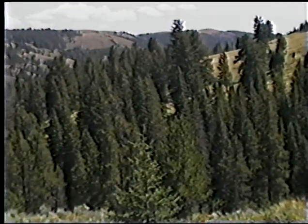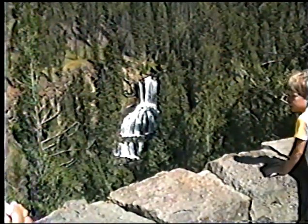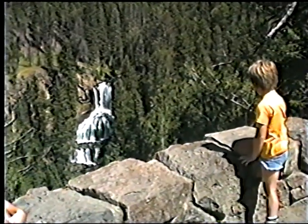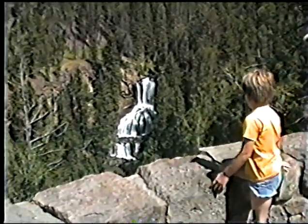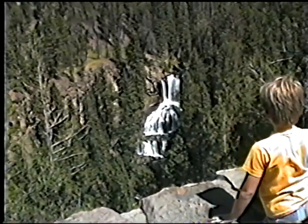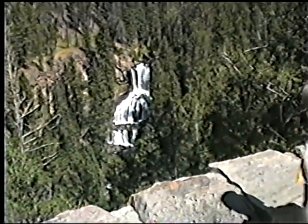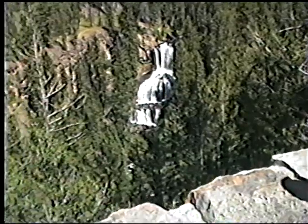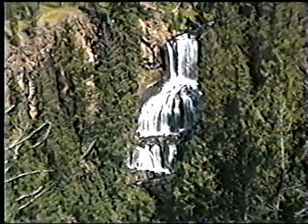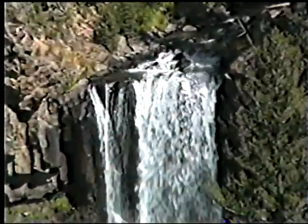I don't see any falls. They're over there. It's Undine Falls. This is Undine Falls and it's got 3 different layers. It's going down, but actually, when you're 2 steps back, it's like top floor. And it goes down, down, down.